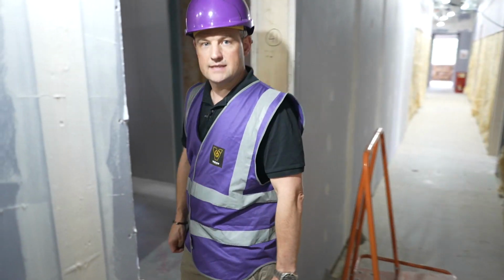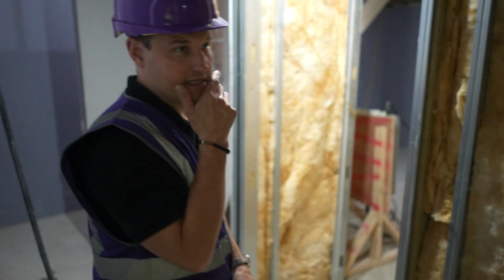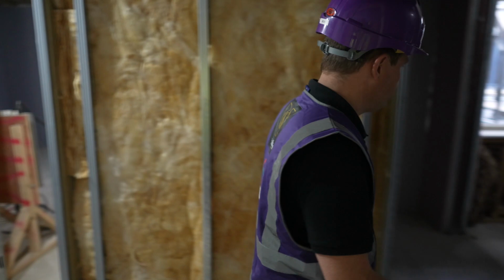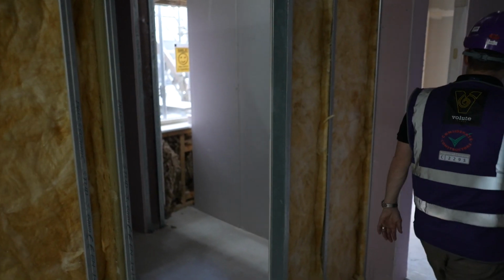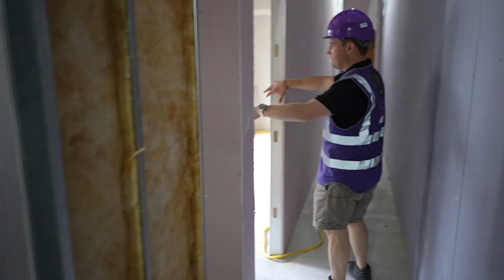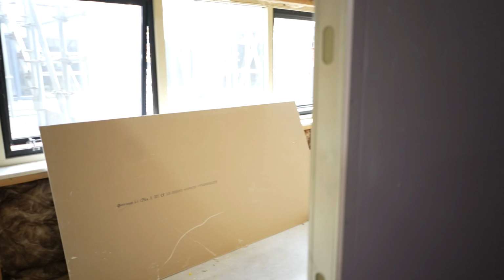Let's have a look at one of the mezzanine flats now. So this is one of the mezzanine flats. This is the front door of the flat we've just come through. We've got a kitchen in the middle of the flat, a big long living room area down the middle, and a nice big bedroom at the end.